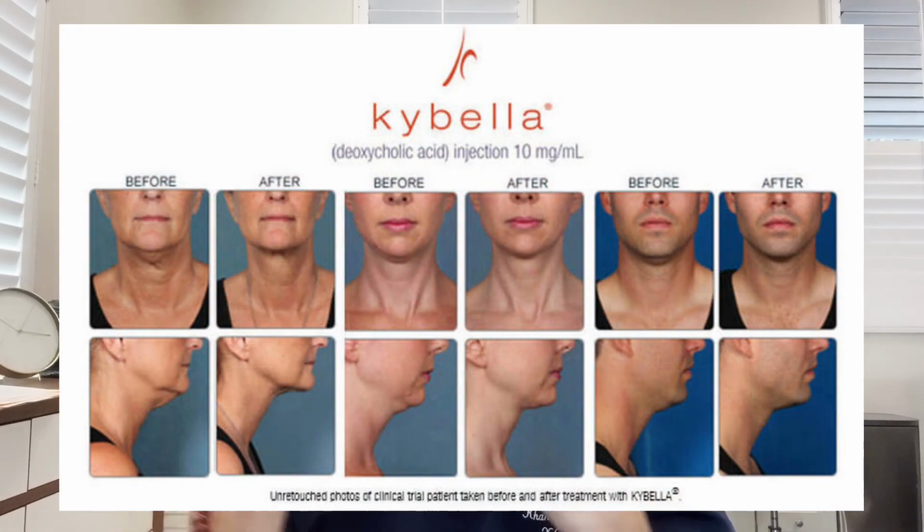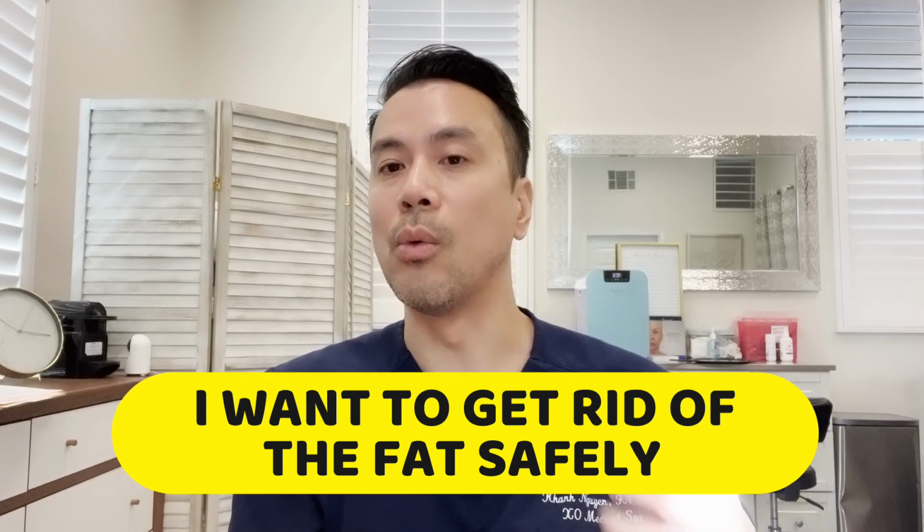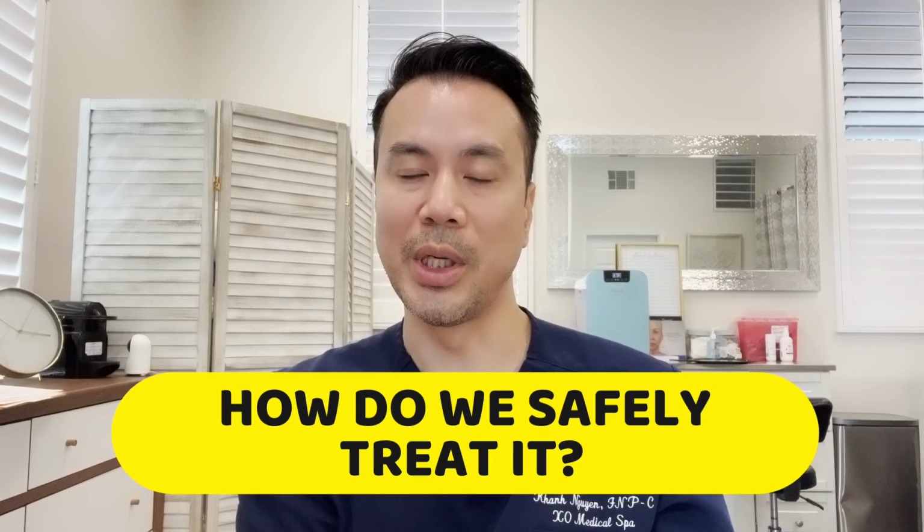Kybella comes in a template, and here's a picture of the Kybella template where we can apply it to this bottom area. However, the way I practice is I want to get rid of the fat safely. What if the template doesn't fit you and we have to treat outside that perimeter? The template doesn't fit into this buccal fat jowl area. How do we treat it? Just with years of experience and years of injecting clients, how do we safely treat it, but also give you the aesthetic outcome that you're going for?